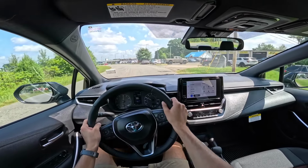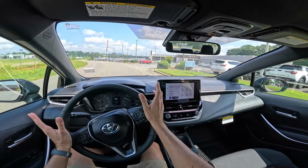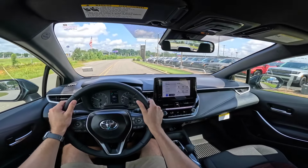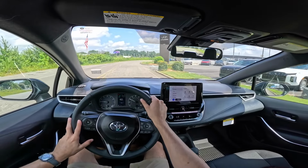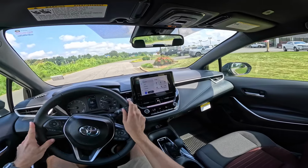Giving it like half throttle, not even trying to floor it. Given this is not the hybrid version, honestly, it is pretty sluggish. So in order for it to start moving, it's gonna be hitting redline a lot. If you're gonna be getting up to speed quickly in this car, you're gonna be redlining this engine quite a lot. I personally like the hybrid a lot better.